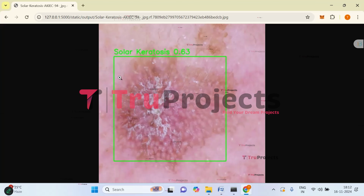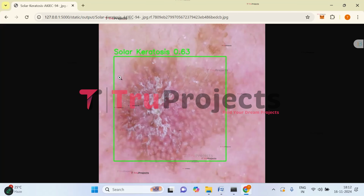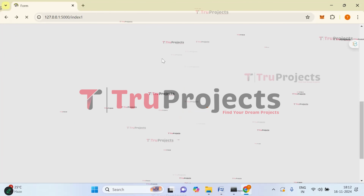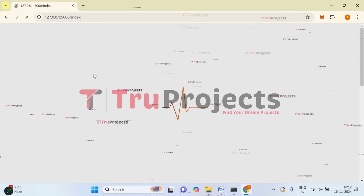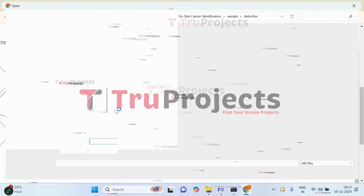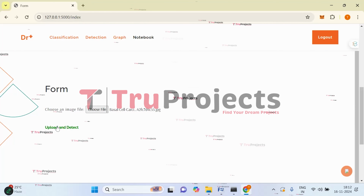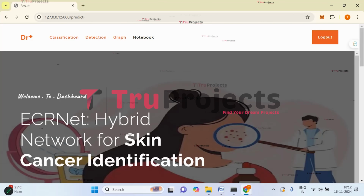So now I will show you the difference. What is the difference between classification and detection? Because from the start itself, you're hearing about classification and detection, right? Now I will show you through a test case. Let's get back. I'll tell you first what classification is and then I'll explain what detection is. So click on choose file. For example, let's upload this image. Click on open and now click on upload and detect.